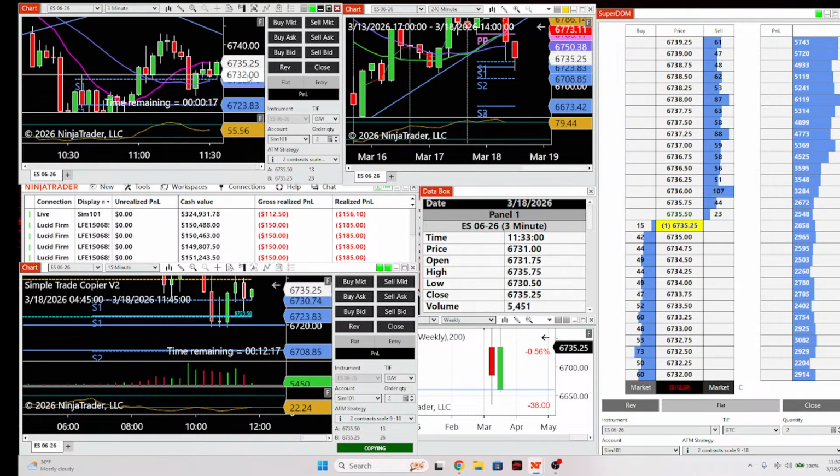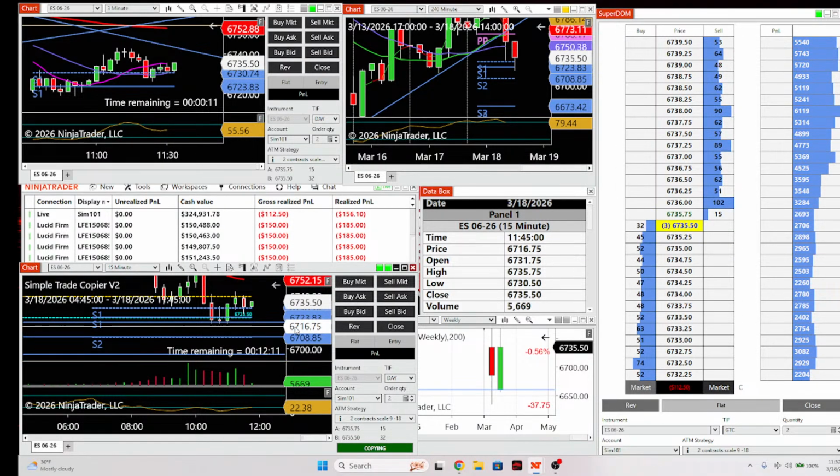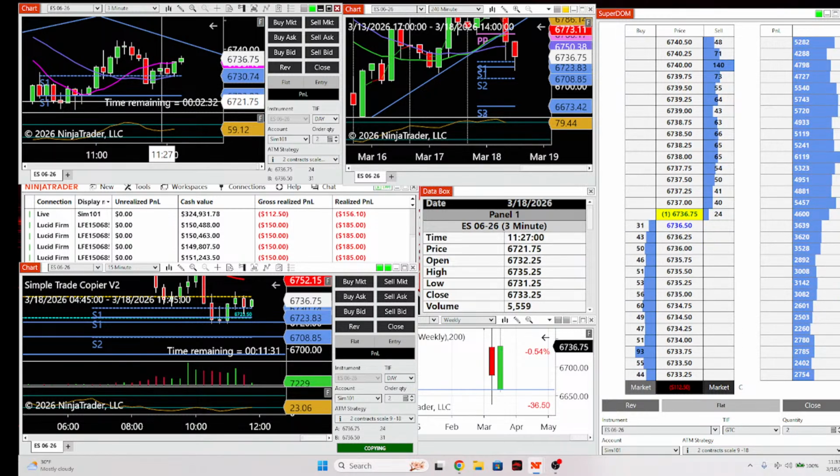There we go. That was a pullback. 35. Not taking anything on this bar right here. Well, we bounced off of 26 and a quarter. Back up to 36. That's another 10 points there.